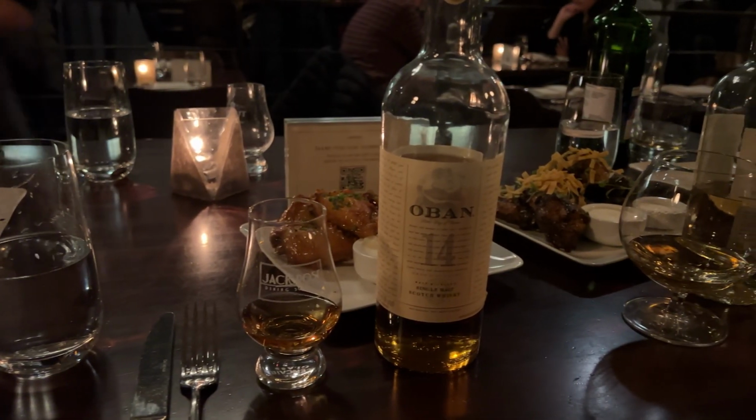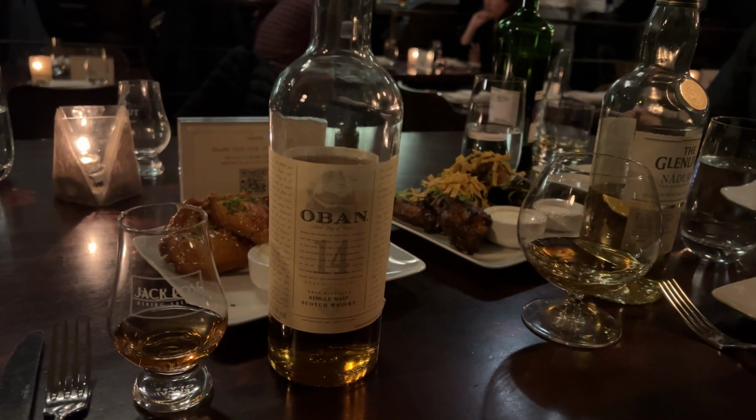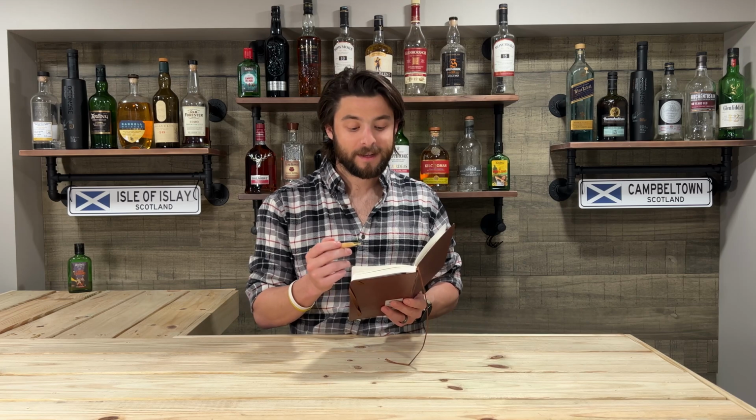It's Oban 14, just a Highland. I wrote down all the facts here. So it's 14 years, a Highland Scotch whiskey. It was 43 ABV. So for the nose, I have written down raisins, wheat, very fragrant, light. There's a little bit of a slight smoke. I think I gave the nose a 2.5 on here.